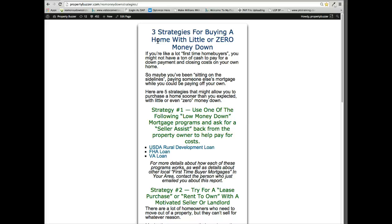So we know that anybody renting might be thinking about buying a house, and a lot of people renting, a lot of people in general, just by the nature of things, who are young or renting, might not have any money and might be interested in a low money down offer. So here's what we're working on here.